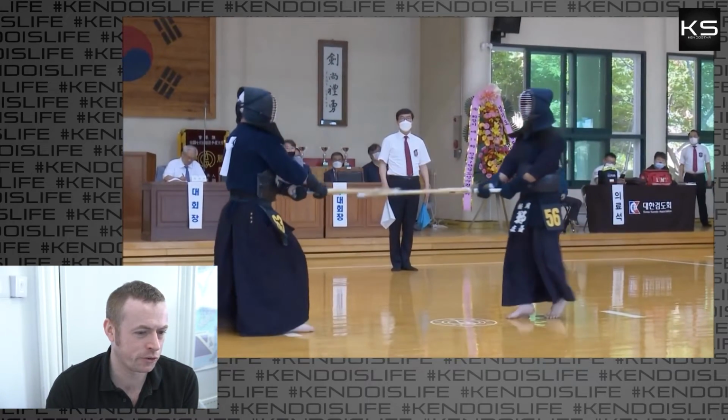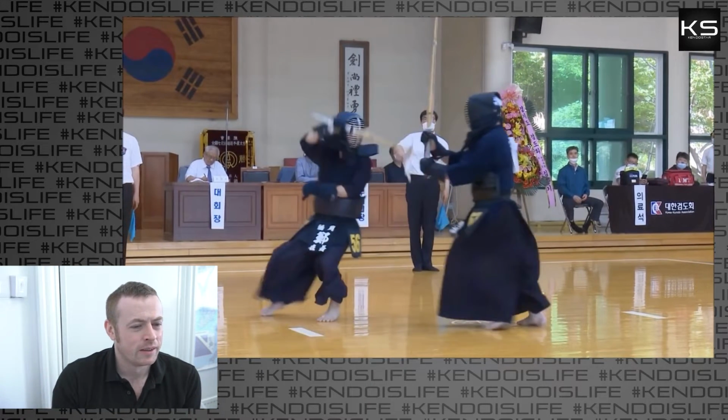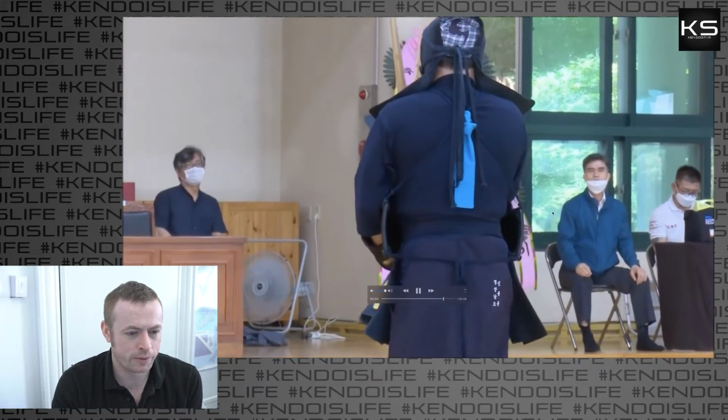Fantastic. There we go. You see how he draws back there. It looks like he's going to do that debana men that he did before. Very intelligent play.